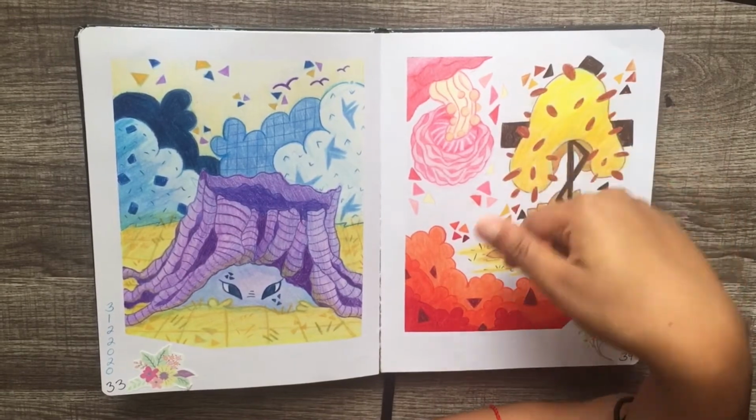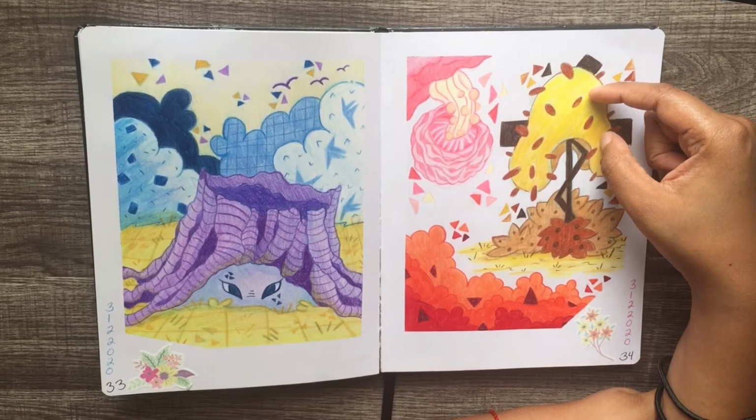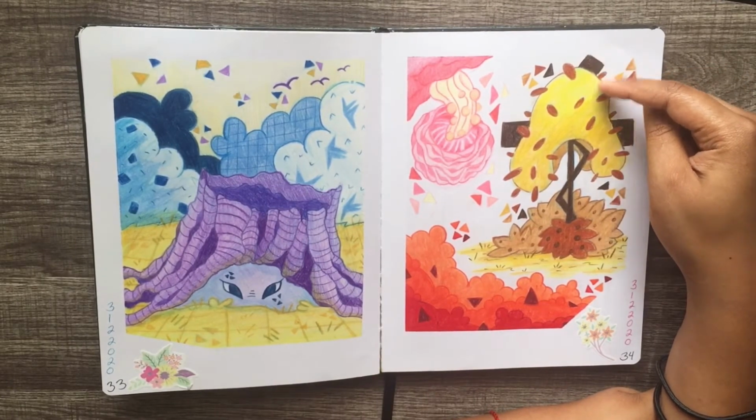Here I came up with different foliage ideas. So this is like bushes, berries. This is like this very interesting tree. Looks like it's wearing a top hat. That's supposed to be a background design.